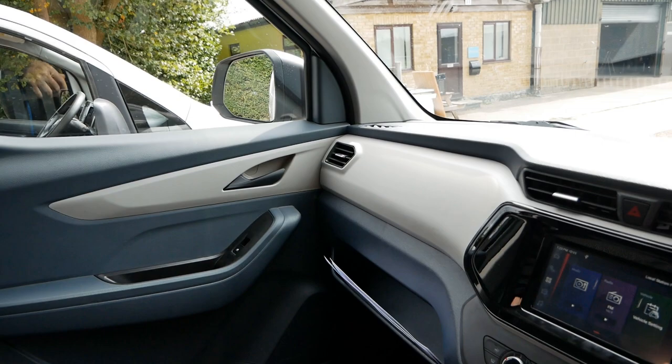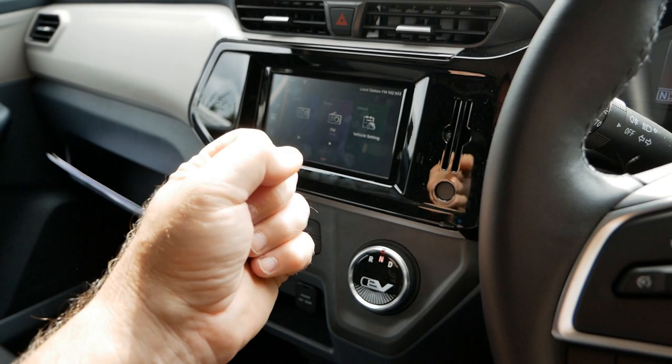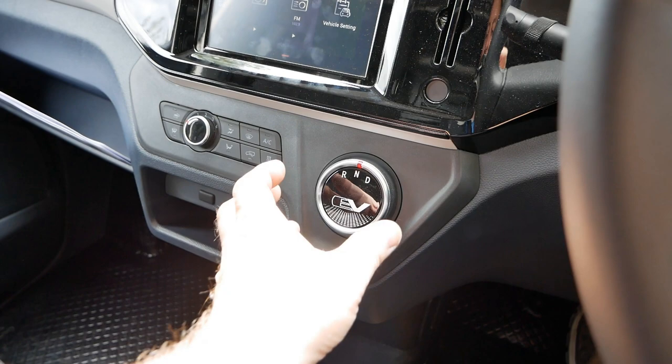The gear selector in here is a rotary dial, which is much better as well. The Nissan can suffer from a linkage issue when they get older because it is still a physical cable arrangement on your park selector and a physical cable lever that's moving, so there is wear and tear there, whereas this is just a switch. So in time, this system naturally is going to be more reliable because there's no physical wear and tear.